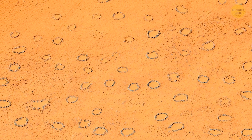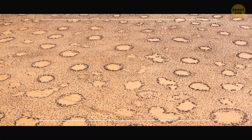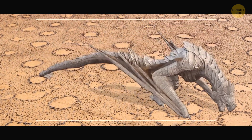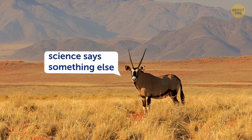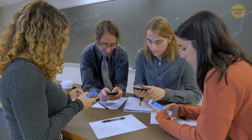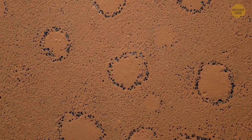Now, let's talk a little bit about the mystery of the Namibian fairy circles. There are millions of circular patches in hundreds of miles, ranging from 10 to 65 feet in diameter. They're called fairy circles because they look like a fairy or an otherworldly creature made them. These are essentially oval-shaped soil surrounded by grass. There are a lot of local beliefs surrounding the creator of these marks, yet science says something else. Biologists and mathematicians have been puzzled by the mystery of the Namibian fairy circles for decades. There is more than one theory to explain this phenomenon.